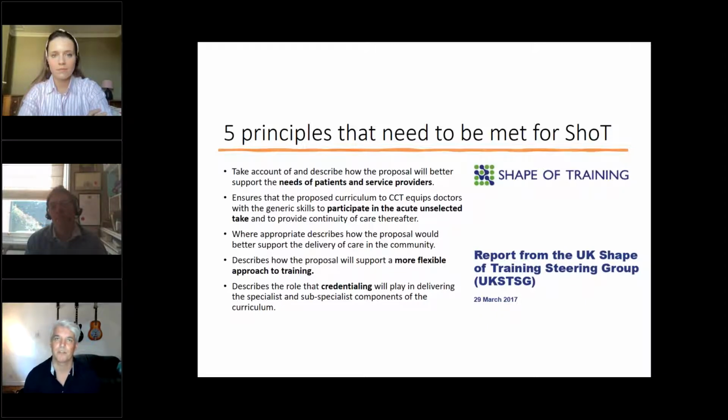And then the last thing was to describe the role of credentialing. Now, we really haven't moved on very far in the 4 or 5 years we've been talking about credentialing, and the GMC still haven't, in their words, developed their thinking fully on this. So we're still waiting for that. Okay, next slide, please.